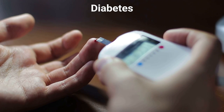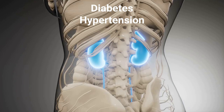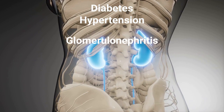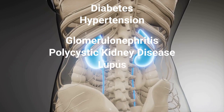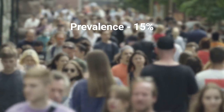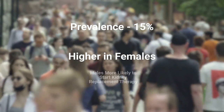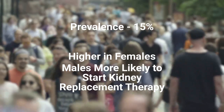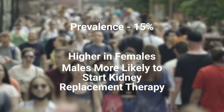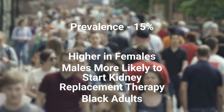The most common causes are poorly controlled diabetes and hypertension. Other causes are glomerulonephritis, polycystic kidney disease, lupus, Alport syndrome, and kidney cancer. Global prevalence is about 15%. Prevalence is higher in females, but males are more likely to start kidney replacement therapy. Chronic kidney disease is more common in Black adults than in white adults.